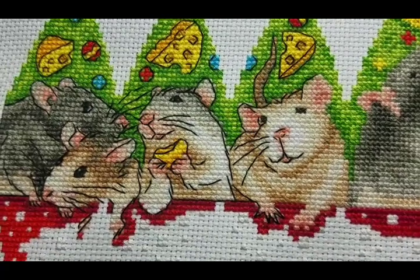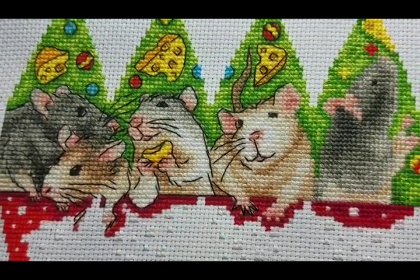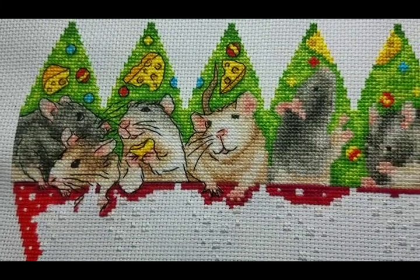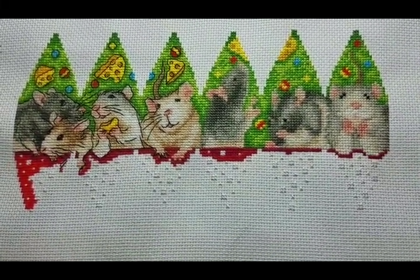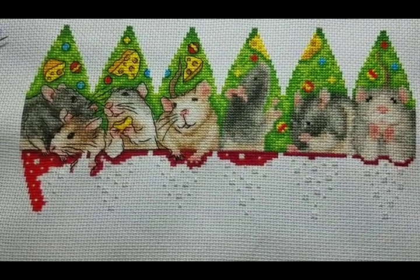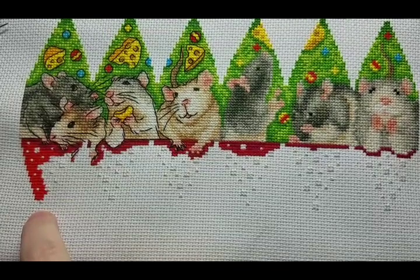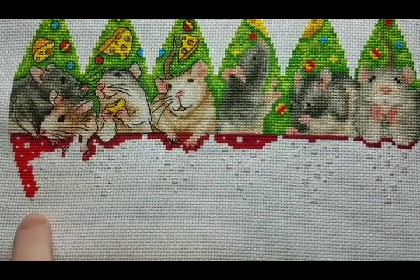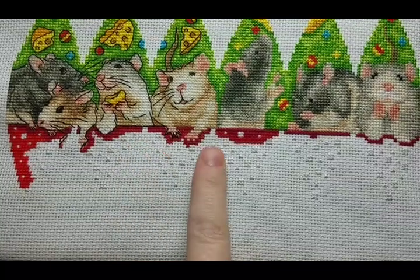So yeah, even this little guy holding the cheese is looking so happy. It's like Christmas came to him or her. And as you can see, that was what, 100 stitches needed for a homework. So it's almost to the bottom, and that's, I think, the only color left.